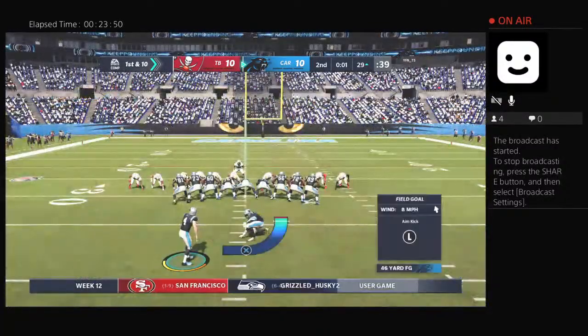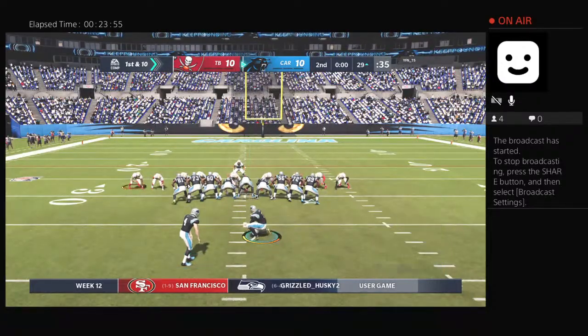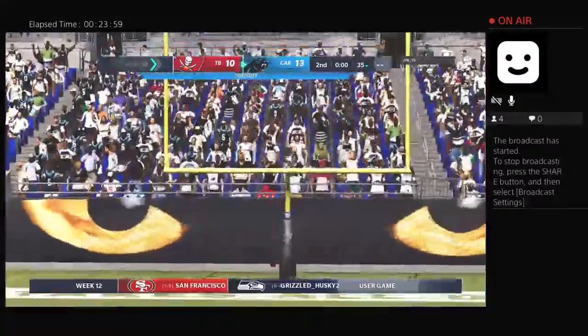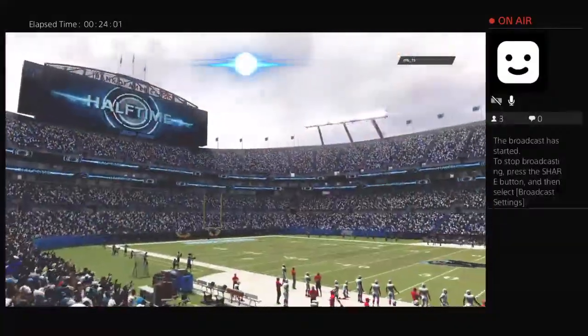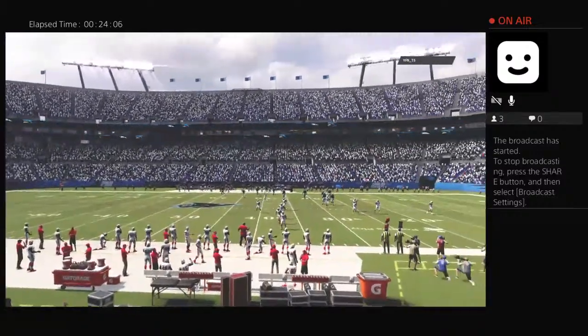So with 1 second left in the half, on is the field goal unit. Made his first. This now from 46 yards away. And this will split the uprights. It's right down the middle. So we've hit halftime. Just a field goal separating these two teams at the break.